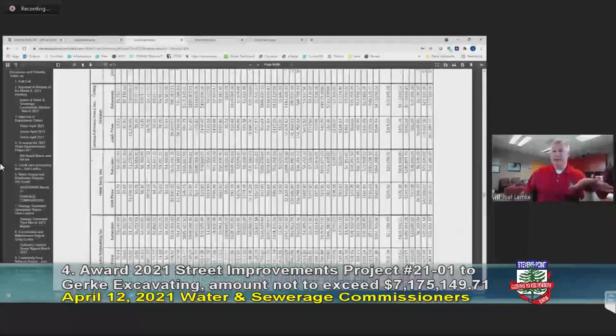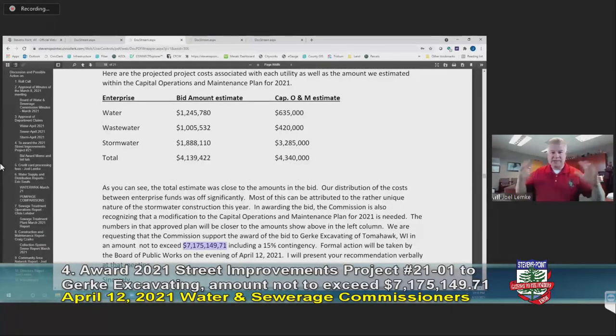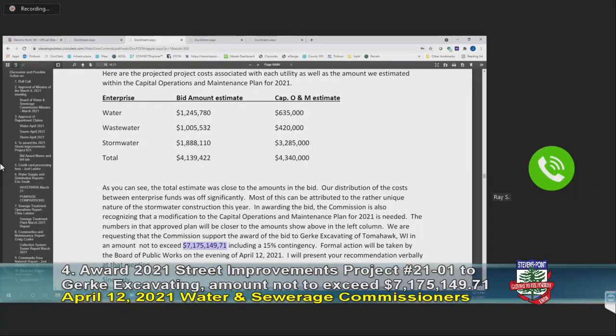These are all of the items in that project. And the tricky thing is, if I go back up here, this 7.175 is what the city as a whole is approving. It includes curb, gutter, and sidewalk. It includes paving. It includes everything that's a city expense, city hall, that is. And then of that 7.1, roughly 4.1 is our expense. Ultimately these awards go from this commission and the Board of Public Works to the Common Council for approval. So I wanted to get the approval on the same wording as what Public Works is going to tonight. But so that you guys know, I broke it out to say, here's the approximate dollar amount that's going to be each utility responsible for. Okay, thank you. You bet.